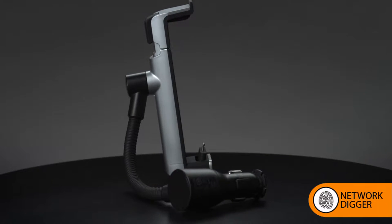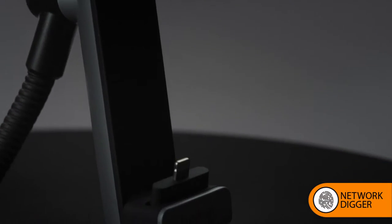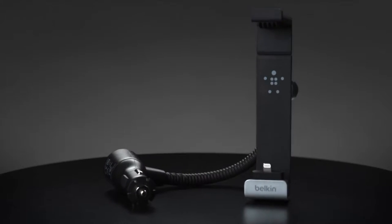Belkin Car Charge and Navigation Mount is the safe and simple way to dock and charge your iPhone while driving. And the built-in lightning connector is specifically made for your iPhone 5 and 5S.